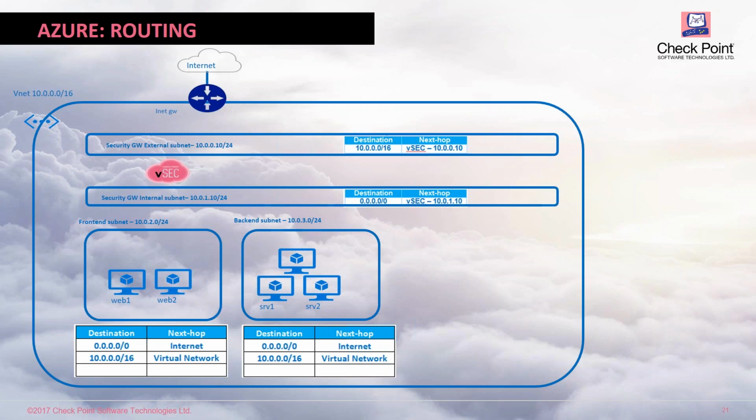So yeah, back to the Azure routing then. I've got an example here where I've deployed a VNet. There are some existing servers that at the moment are going out just through the Azure routing. So the default route points to the internet object. The network itself is routed via the virtual network, so the SDN within Azure. So again, all these machines can see each other. The first thing I want to do is route those via the VSEC gateway.